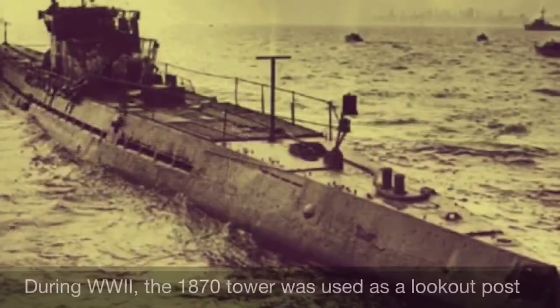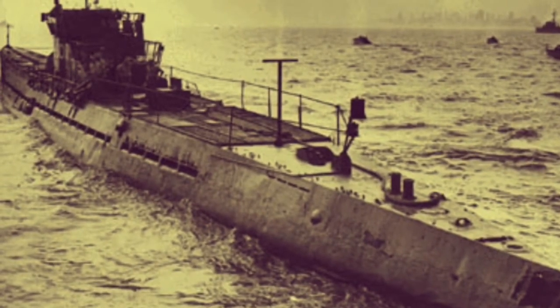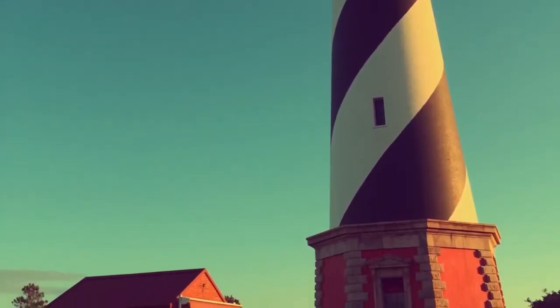During the war, the 1870 tower was used by the Coast Guard as a lookout station, where they looked for German U-boats. Recommissioned in 1950, the light tower sports a distinctive black and white barber pole paint design, which makes it easier for sailors to identify in the daytime.